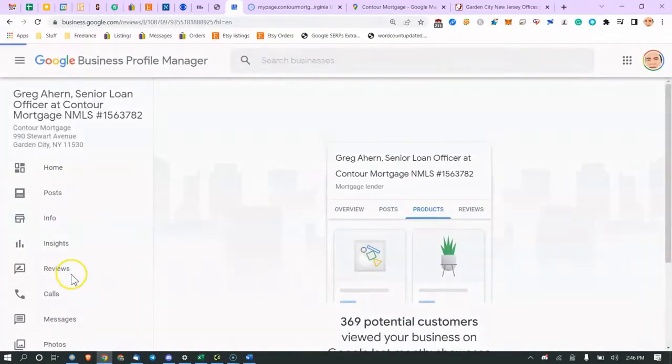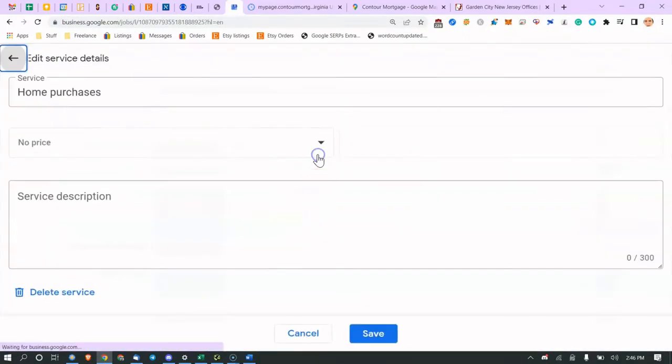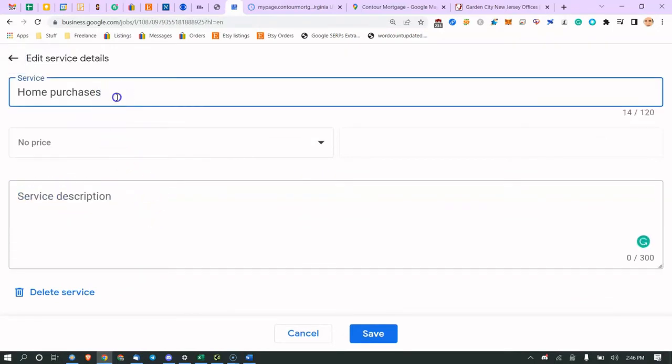I like the services, but what you need to do is, in these services, have the description using the appropriate keywords. I like to put the geo information, home purchases, like some, it just depends.